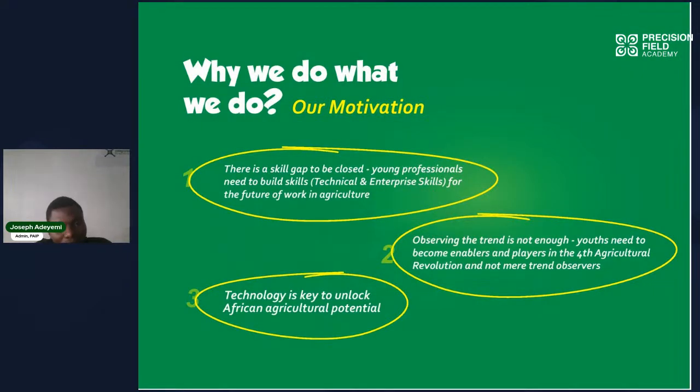So why do we do what we do? What's our motivation? We discovered there is a skill gap to be closed, and young professionals need to build skills and capacity on both the technical part and the enterprise skill for the future of work in agriculture. Also, observing the trend is not enough. Youth does not necessarily need to be amazed by this technology, they actually need to get their hands dirty by getting involved, pioneering these solutions, becoming a player in the fourth agricultural revolution, and not just a mere observer.